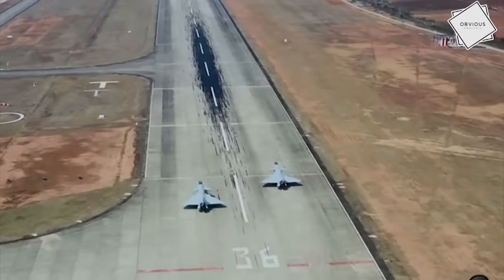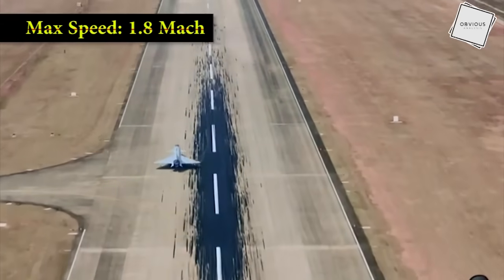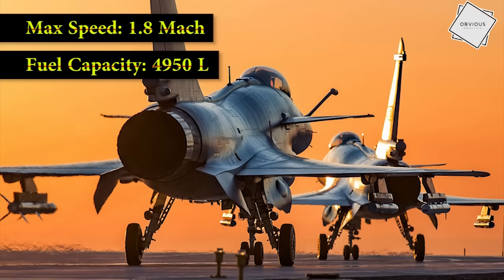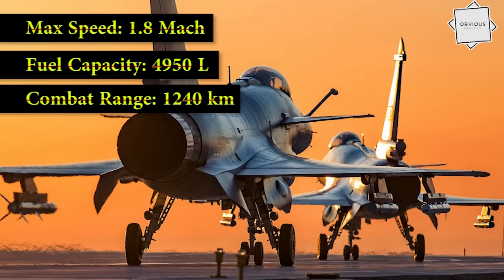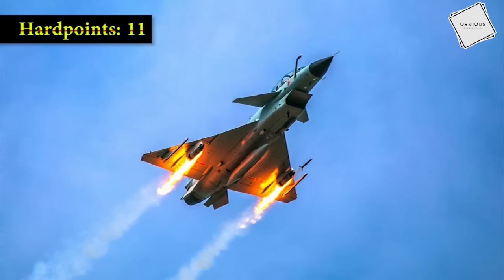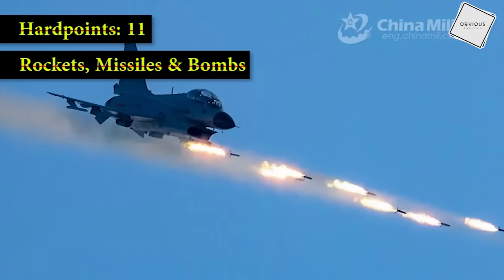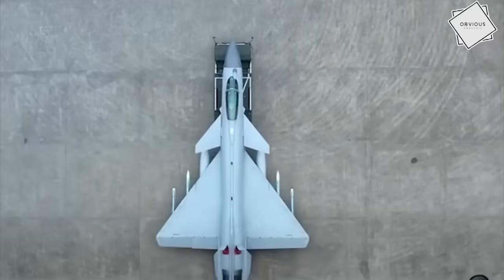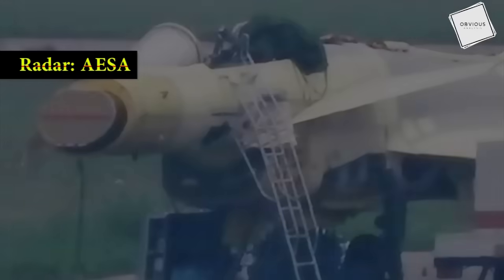This multirole fighter jet has a maximum speed of 1.8 Mach, a fuel capacity of approximately 5,000 liters, and a combat range of 1240 kilometers. And this multi-role fighter jet has a total of 11 hard points for rockets, missiles, and bombs. The Vigorous Dragon uses an AESA radar, which makes it a challenging opponent.